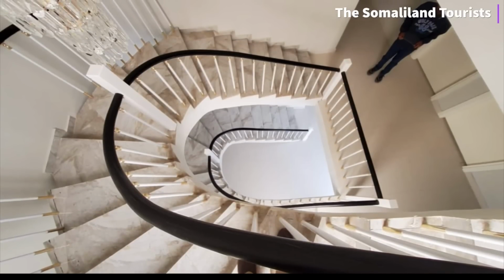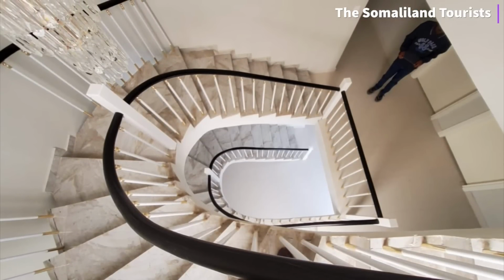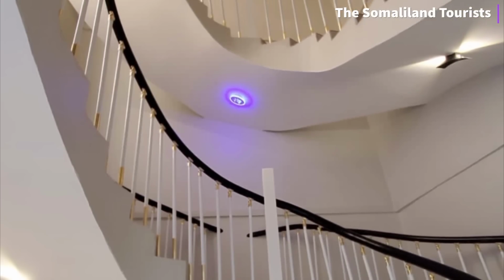Second most stunning feature of Shubsan, these staircases. Come on, get into this. This is luxury. These are why they're called mansions.